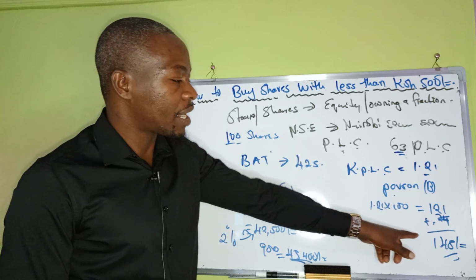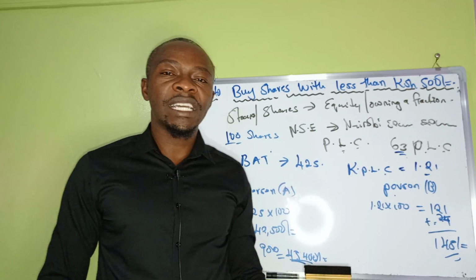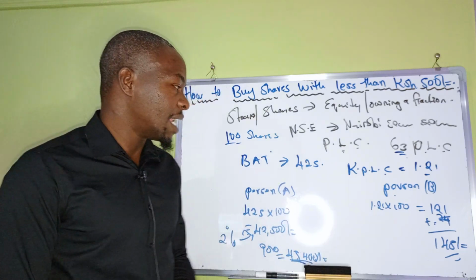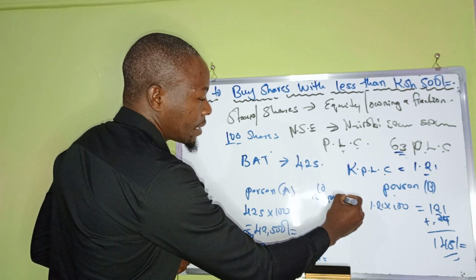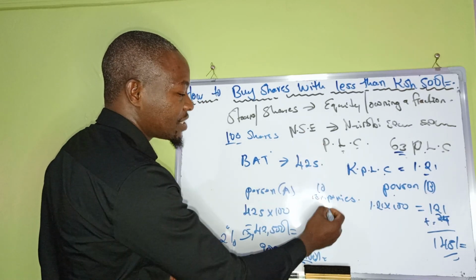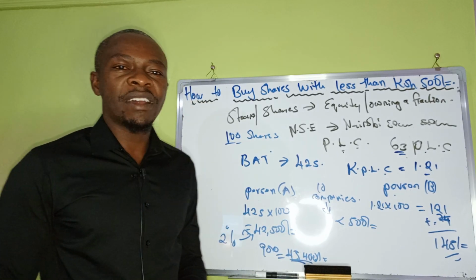And then from there you can determine whether this amount of money can actually do so. Now, you see, different companies have different amounts of money that you need to buy shares. We have, let's just call them 10 companies, listed under the Nairobi Securities Exchange, that you can buy with less than 500 Kenyan shillings. Others you can even buy with 1,500, 2,000.